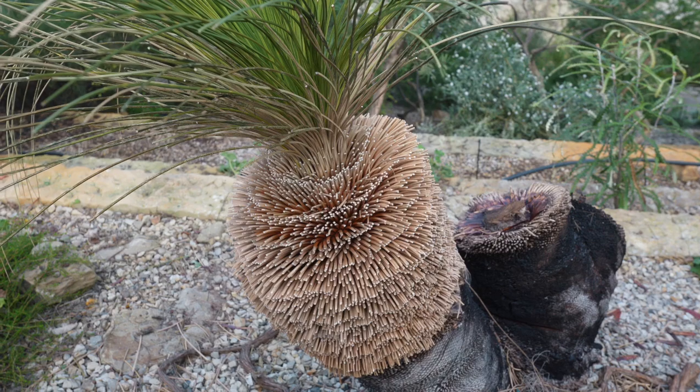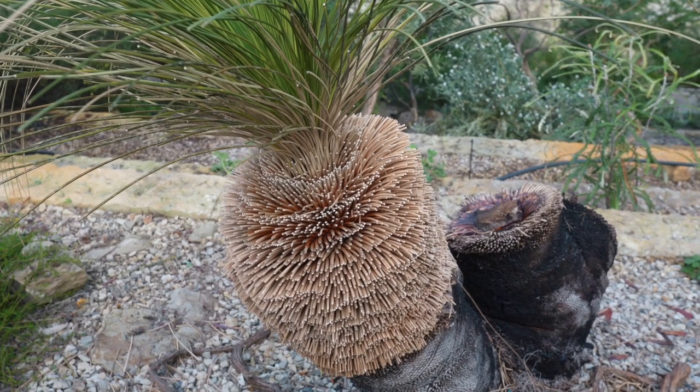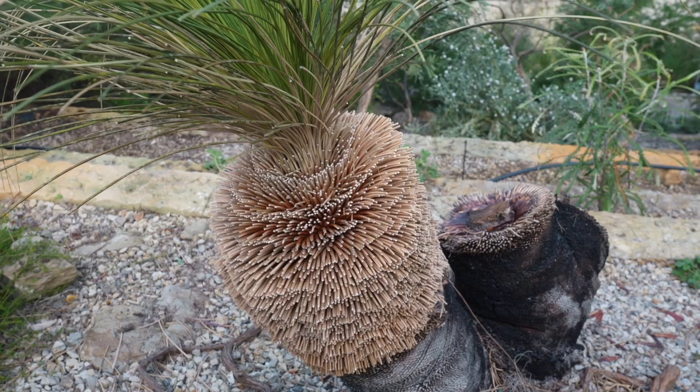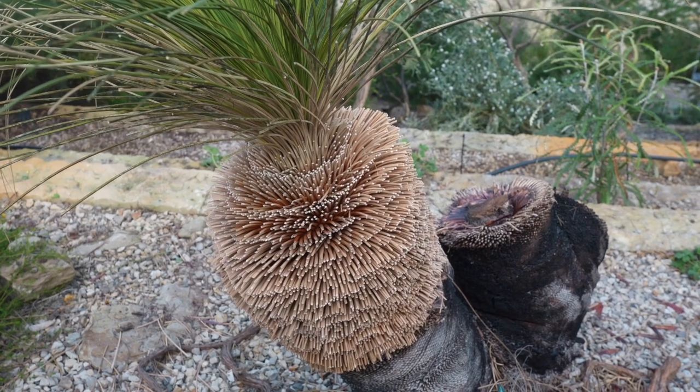This is not a true tree, but a plant related to daylilies. It needs the heat and the smoke of bushfires to stimulate the growth of 3-meter-long white flower spikes.